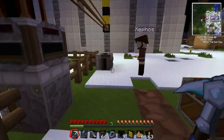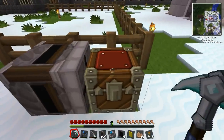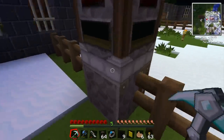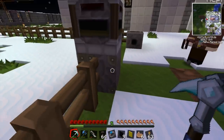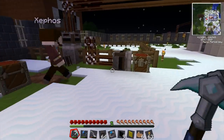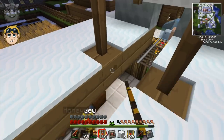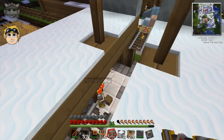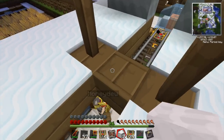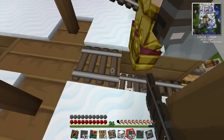This is the milk return route. Oh, right. So empty buckets come down here to this chest and are then put into the thingy, and when they're full, they're sucked out. Okay, I see, yeah. So we fill this back in. Yeah, and then we'll put the rails up like that.